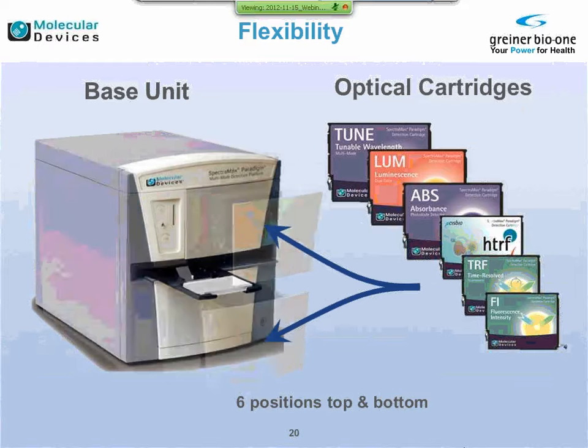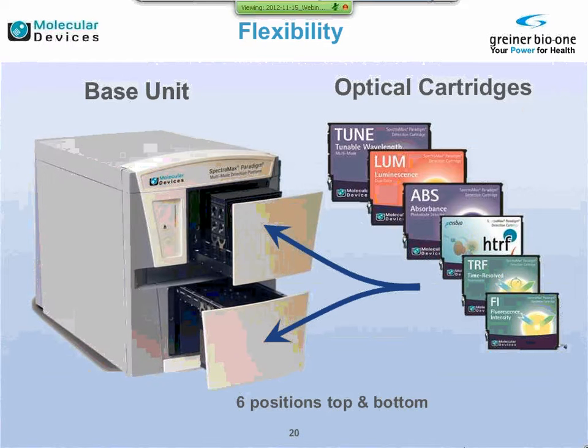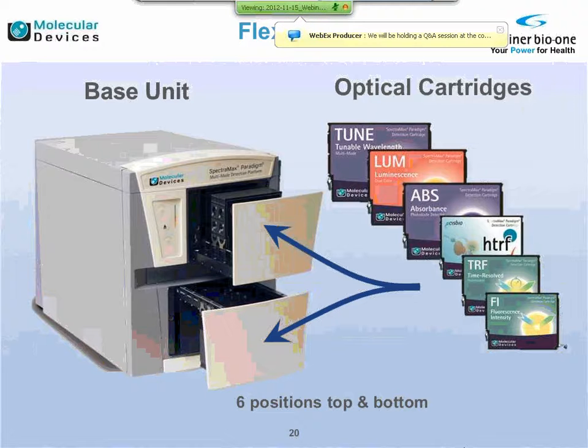Those cartridges can be added into the system, so we do have six positions in the top and the bottom, and you can easily change these cartridges with 2 minutes manual intervention. You can configure your instrument, but you can also replace new cartridges in the system. We can add any new cartridges that we develop, and you can add them to the system. So the base unit itself does not require any change. You can simply add the cartridge to your existing unit.